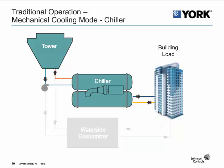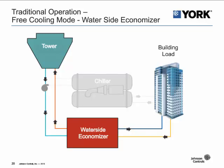But how a traditional operation works is typically in the summer months, I'm going to be 100% mechanical cooling, if you will. I'll be running my chiller to supply the cooling tons needed to make our air-conditioned space cool. In the winter months, I can run or utilize my waterside economizer, turn off my chiller, turn off that electrical load, and just achieve the cooling tons based on this plate and frame heat exchanger.